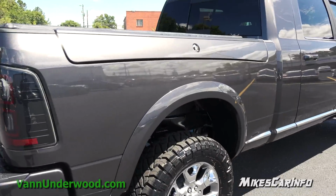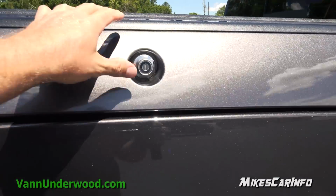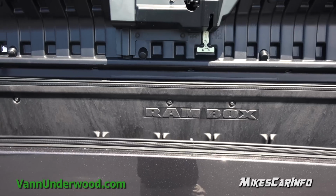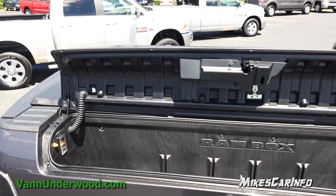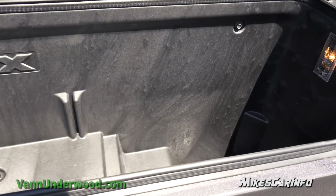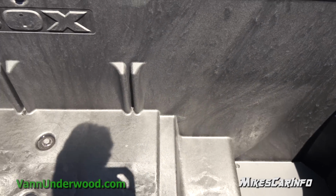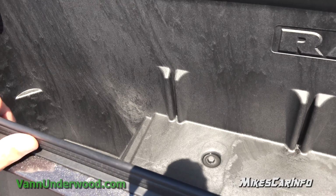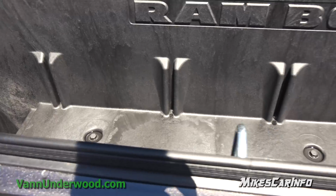The Ram boxes are always a pleasure to show off. This is something that's really handy on both sides. You have a lockable storage bin that just gives you a lot of space that keeps it out of the weather and also secure and easy to access as well.